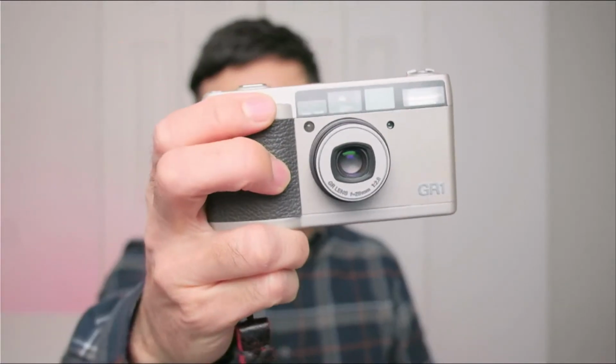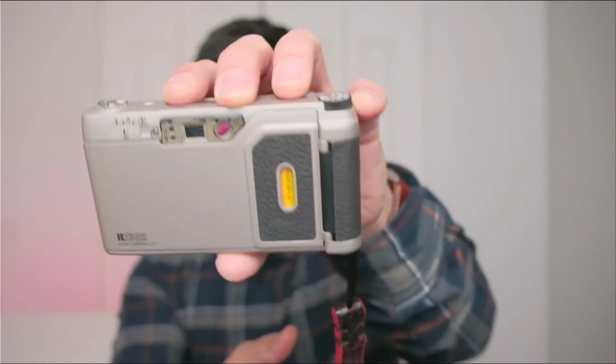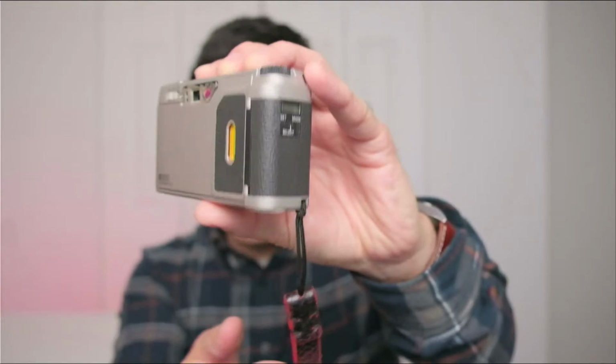Mark K, okay, what is the super cute analog camera? Yeah, it's the Ricoh GR1. This is my favorite film point and shoot of all time. You can tell how beat up it is because I've had it for 23 years, coming up in a week. I bought it in May of 1998. And this is still with me, so I love it.